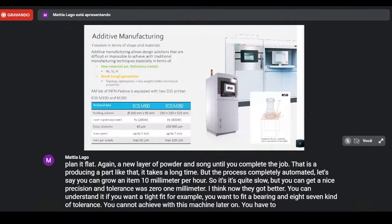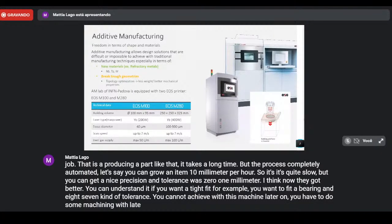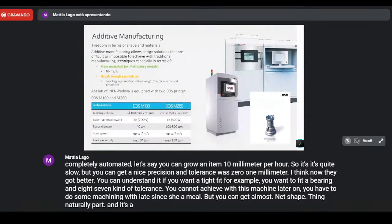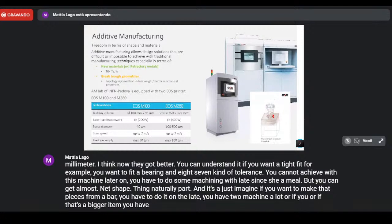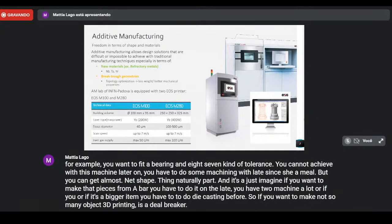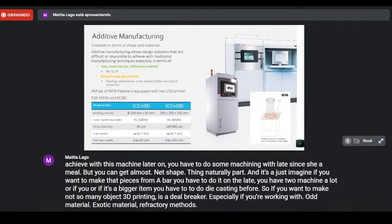Later on, you have to do some machining with a lathe, CNC, a mill, but you can get an almost net shape part. And just imagine if you wanted to make that piece from a bar, you would have to do it on the lathe, you have to machine a lot. Or if it's a bigger item, you have to do die casting before. So if you want to make not so many objects, 3D printing is really a deal breaker, especially if you're working with odd material, exotic material, refractory metals that are not easy metals to process, okay?